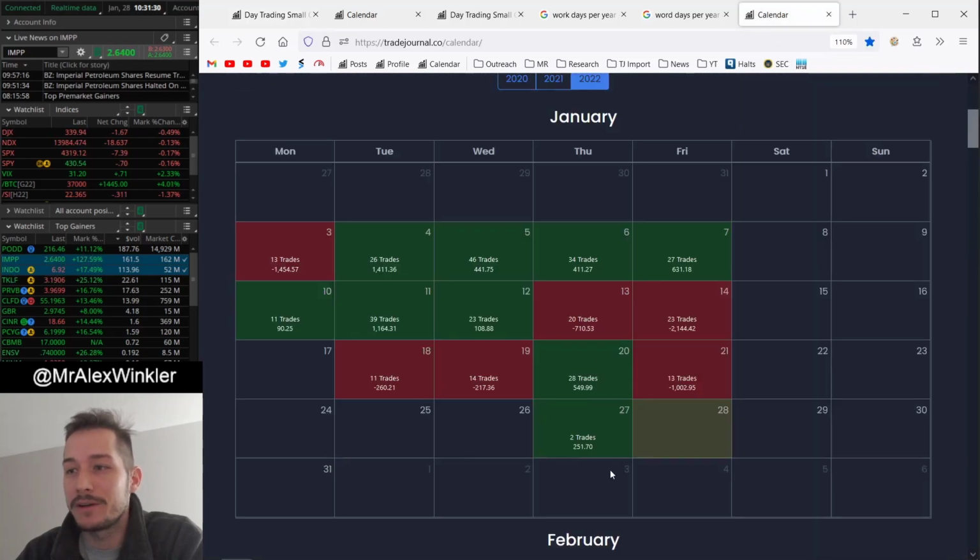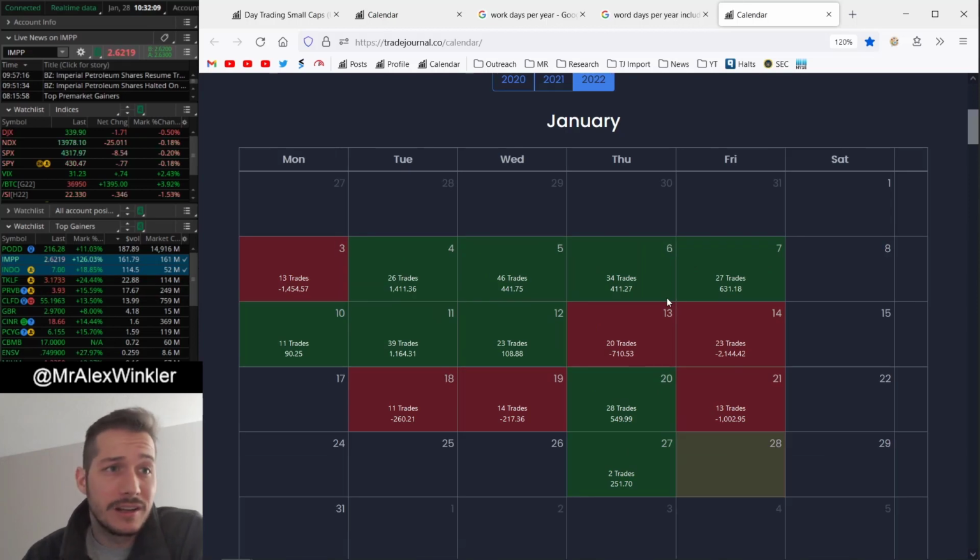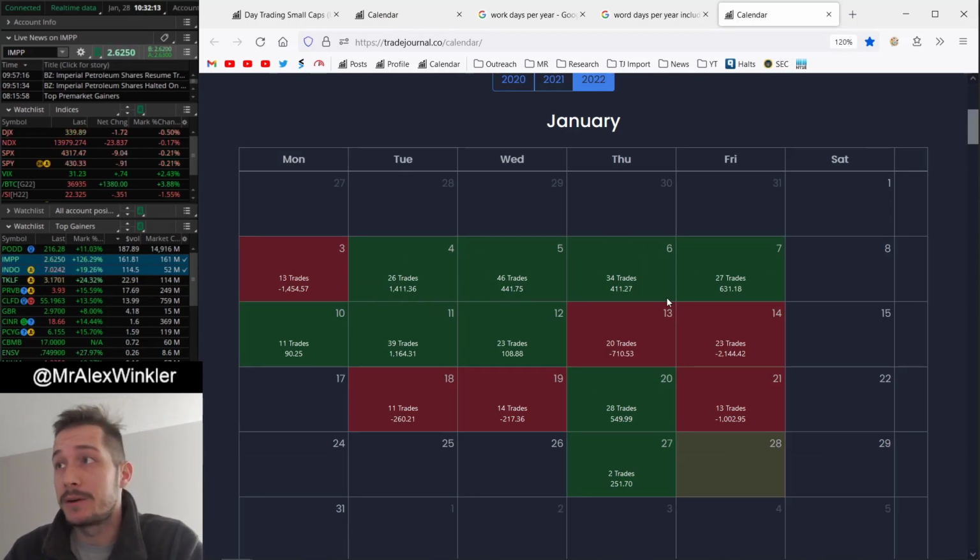Just shy of my average. So today, another $250 day. I'll still be slightly red this month if I don't do any trading on Monday, which it is what it is. If I want to chase P&L and just start getting aggressive, maybe I will randomly go green, but there's a good chance I'll just go more red.